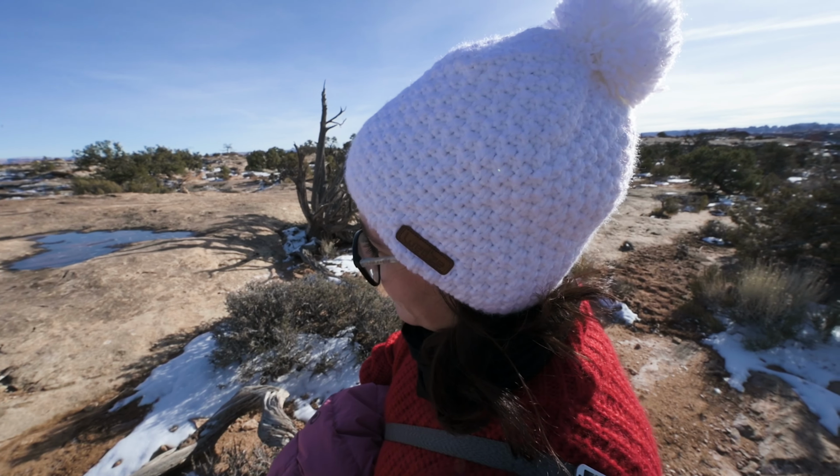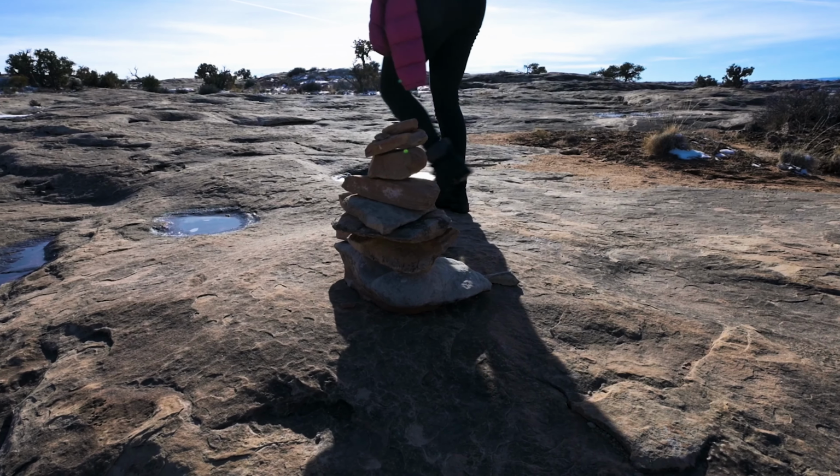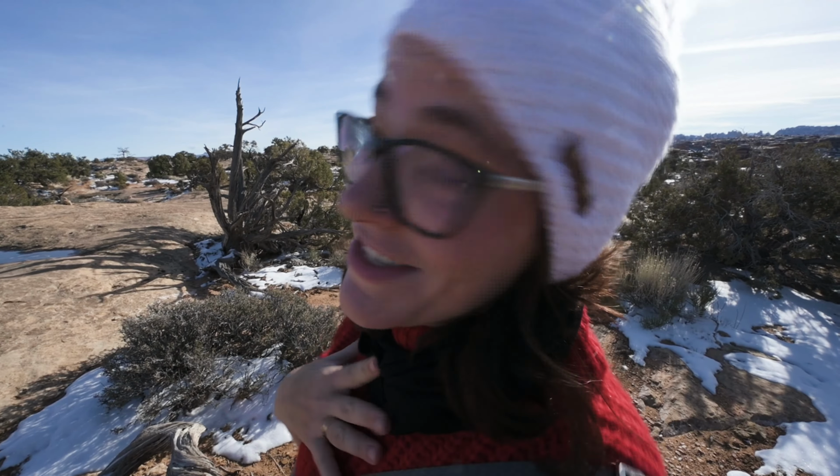Beautiful cairn, thank you for guiding us back to the car where our food is. Yeah, basically we would be lost without the cairns, so thanks to them and to whoever placed them, and that people don't tamper with them.